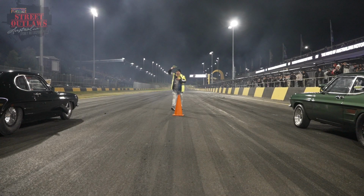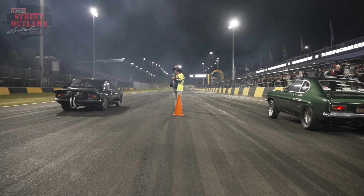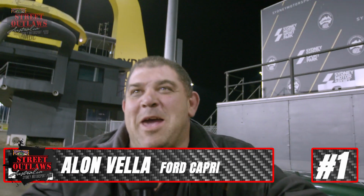I think Jace jumped myself. We can go to the camera and have a look. I believe he jumped. I don't know. Jace is saying no. I think we should go to the camera. What do you think, Andrew? I think you should head down the start line and speak to the camera guys and get them to look at that. So if he jumped, that means you're number one, right? I'm taking it. You're taking it. Taking it off me.